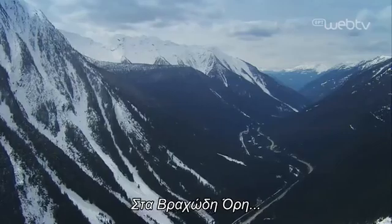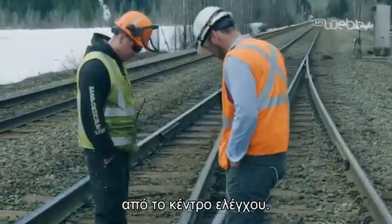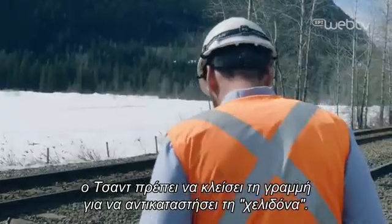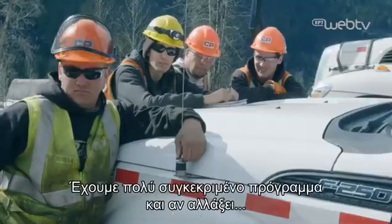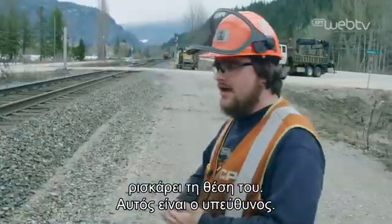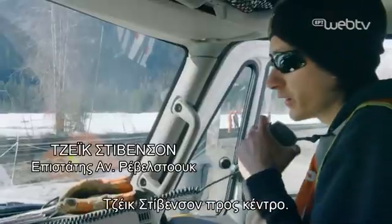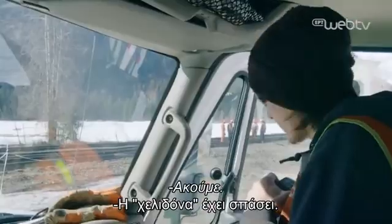In the Rockies, every time we get on the track, we need a track occupancy permit, which is provided by the RTC, which is Rail Traffic Control. Chad needs to shut this stretch of line down to replace the damaged point called the frog. We're on a pretty tight schedule here, and if we can't get it done, it's his ass on the line, it's his job. He's in charge of the whole situation, basically. RTC, C4 from Jake. Go ahead. The frog's in bad condition.